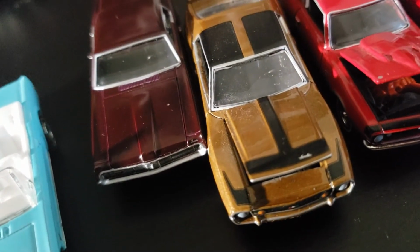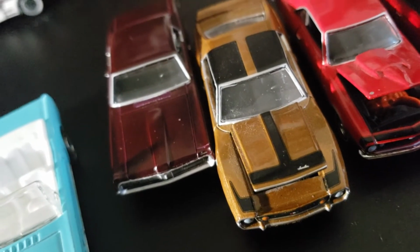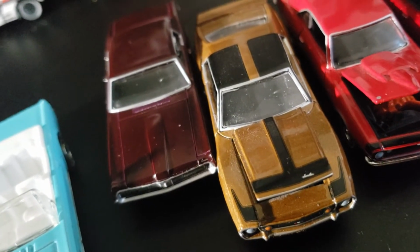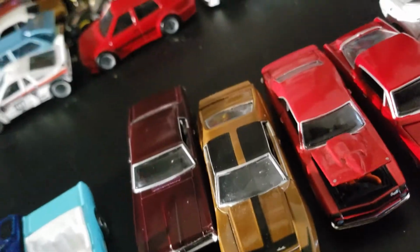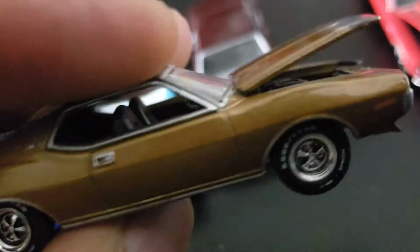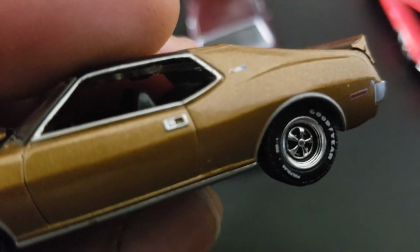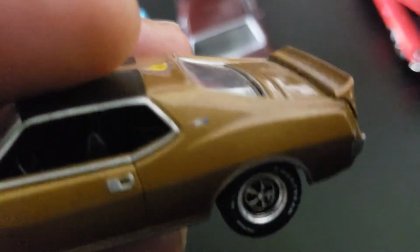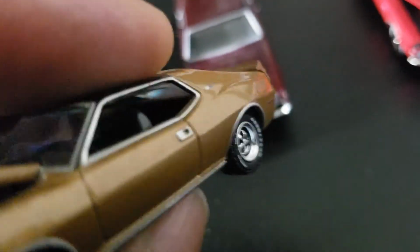So next we have the Greenlight 1972 AMC Javelin AMX, which was first used in 2009, and this was one that I had got in 2018. It's orange, but it's not the same orange as my dad's. My dad had his was like bright orange. This is more of like a burnt orange.